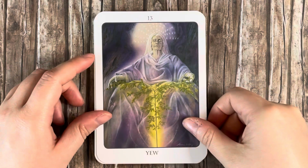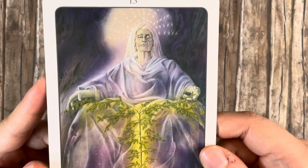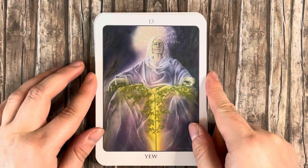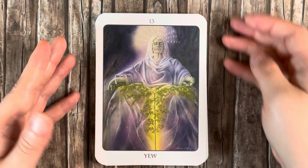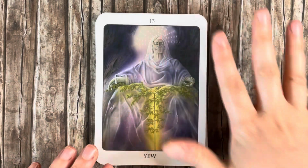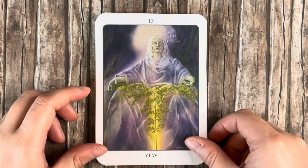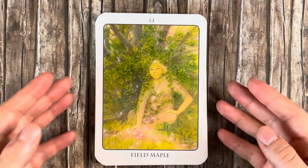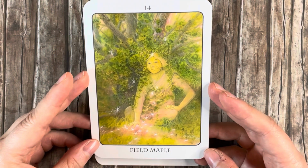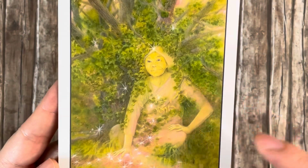Oh, the yew. Look at her. She looks majestic. Wow. Oh, I adore her so much. I love these colors, the purples and the greens kind of just meshing together. Oh, field maple. Oh, again, I'm just so enamored with this artwork.